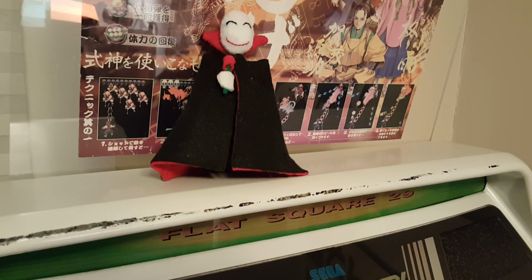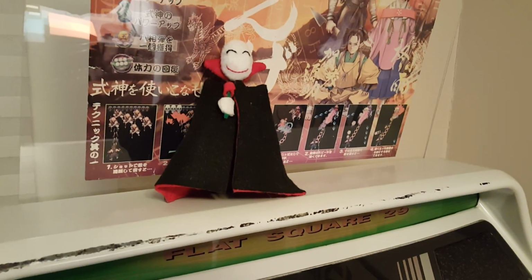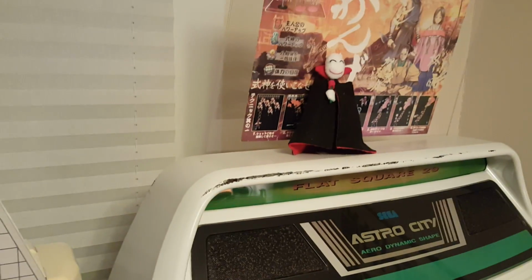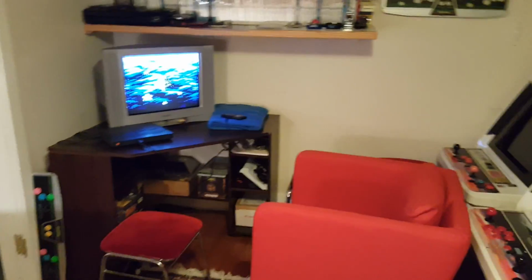And his hat is missing, so I gotta find it. It's somewhere behind the Astro City, and I haven't quite pulled apart 700 pounds worth of arcade machines to find his hat, but I will. So, anyways, he's holding tight there.